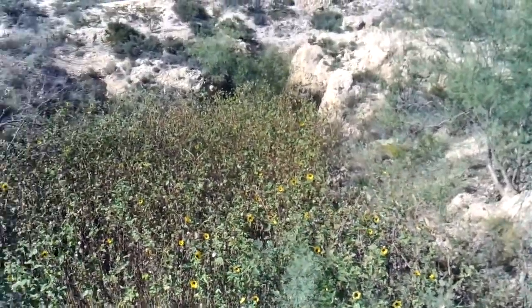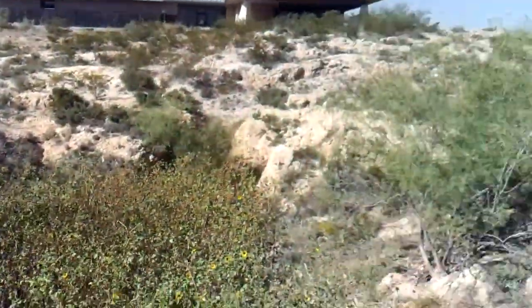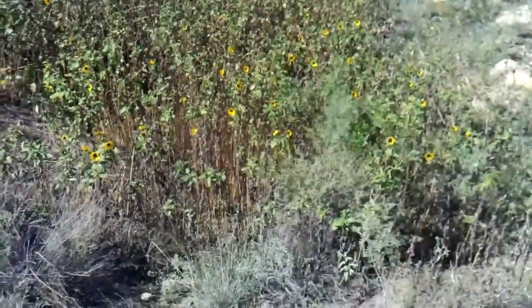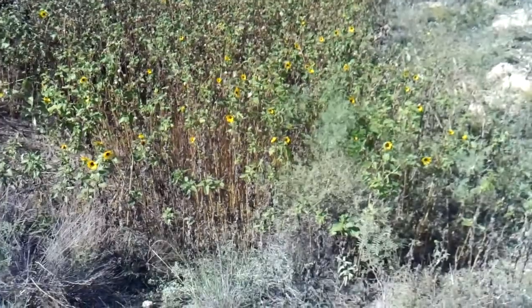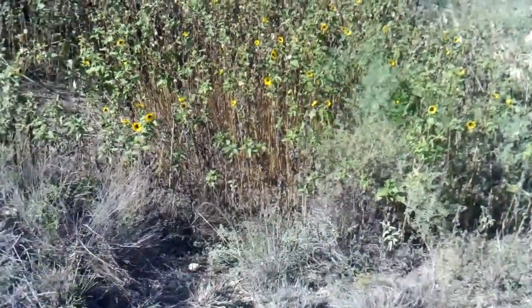So there were several of these trenches all around. This is just one of them. So this is just under the rim of the crater now. So fascinating stuff. Mother Nature telling us how things go.